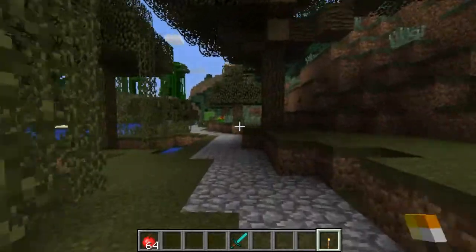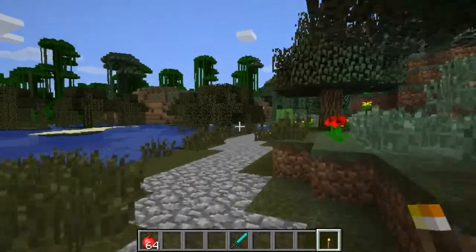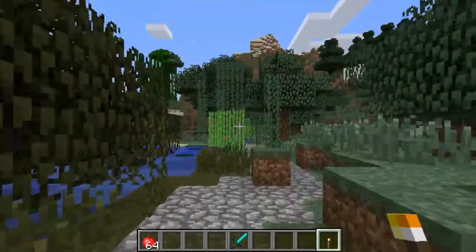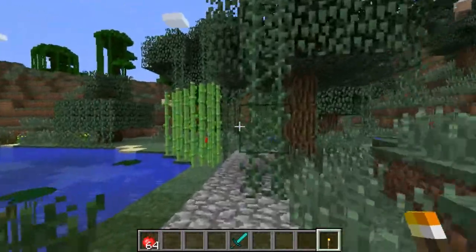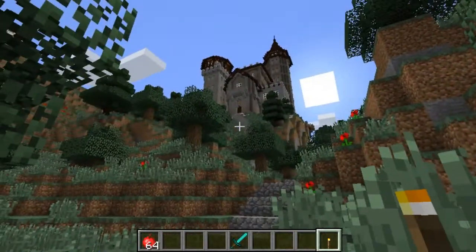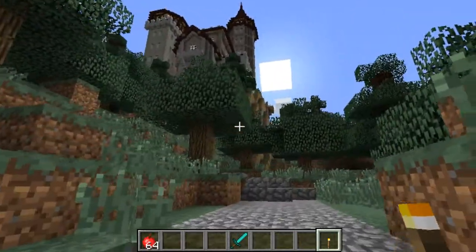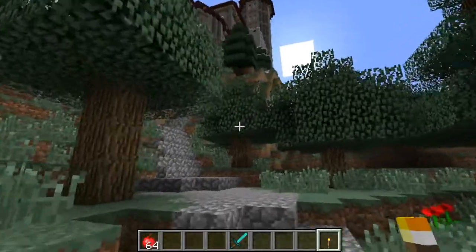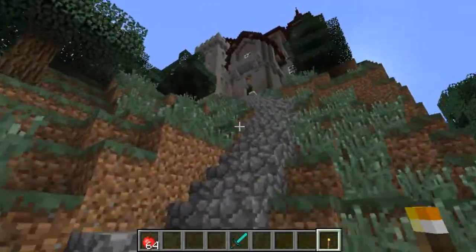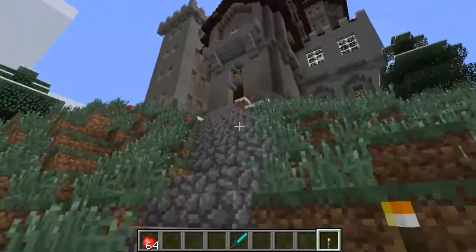A nice winding route. You can imagine walking this in the dark. It'd be quite scary. Okay, there's the castle up there. It's okay at the moment. It's morning time. You can hear the sheep in the background. I should do a video of this at night time.